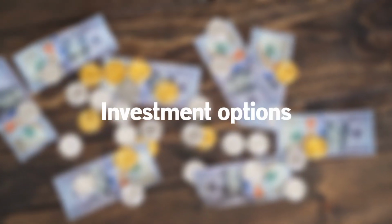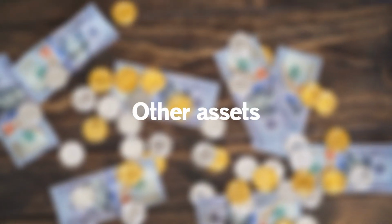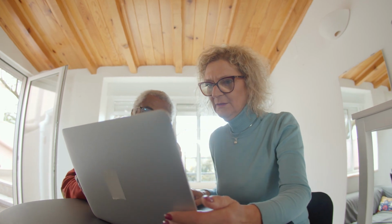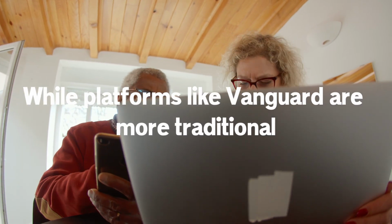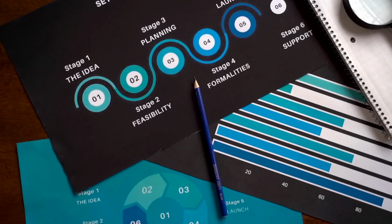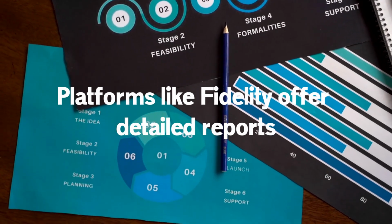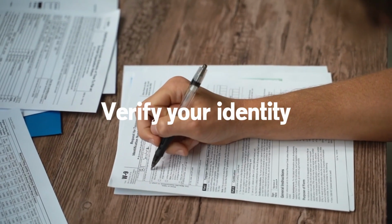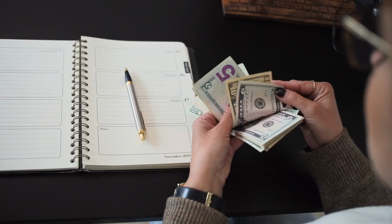Investment options. Does it offer stocks, ETFs, mutual funds, and other assets? User experience. Some apps, like Robinhood, have simple designs, while platforms like Vanguard are more traditional. Research tools. If you want to analyze stocks, platforms like Fidelity offer detailed reports. Once you pick one, sign up, verify your identity, and link your bank account to start investing.